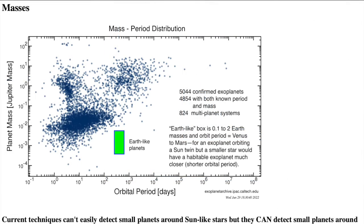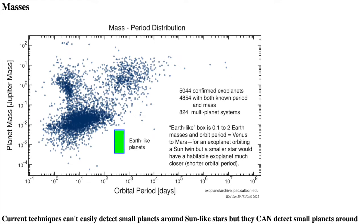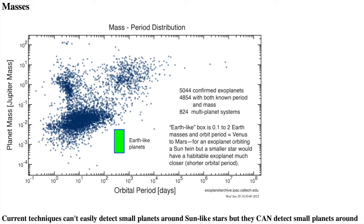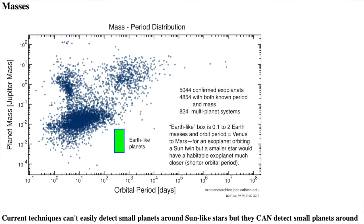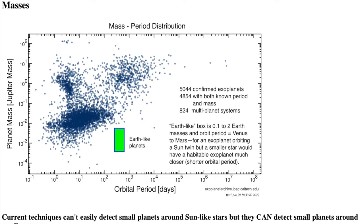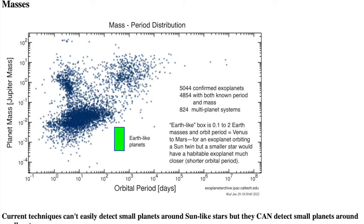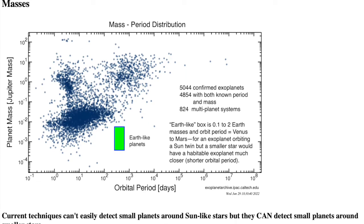The next plot is the mass of the planets plotted versus their orbital period. As of late June 2022, the Earth mass planets orbiting at a decent distance from their star is shown with the green box at center bottom. Again, remember that small exoplanets orbiting farther from their parent star are very hard to find using our current technology. You can select the links for the updated graphs.